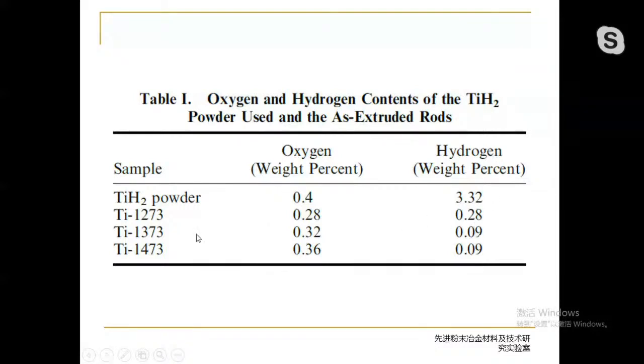And with the higher temperature, the hydrogen content is reduced to this. The oxygen content is slightly reduced. So it looks like the hydrogen does have a little bit of a reduction effect on oxidation. But as we know, hydrogen is not very effective at reducing titanium oxide, so the effect is limited, but it looks like it is there. So this is a good thing, because the oxygen content is reduced by hydrogen.